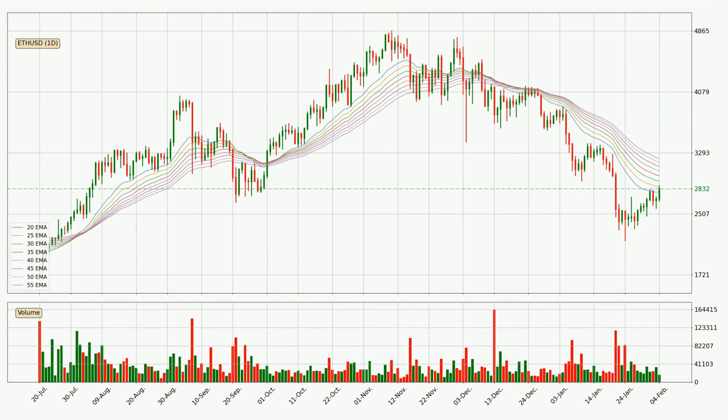Jumping to the daily exponential moving averages, the current price is in the daily ribbon, so it is to see if the price can break the resistance currently at around 3,218. The resistance should be considered because the ribbon is more or less spread out.